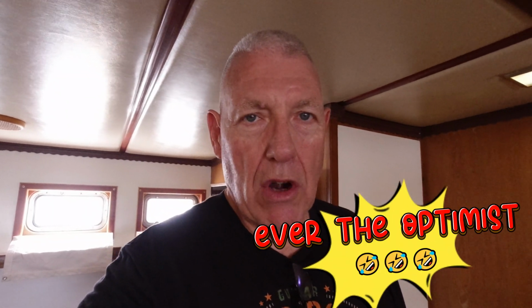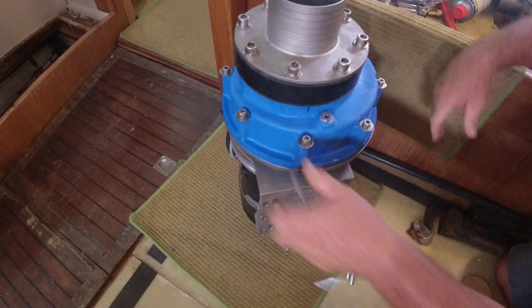We have had a cutlass bearing slip, we'll fix that as well, and we'll check all the through holes. We do have one seacock which is jammed, and on our port engine we're not getting enough water flow through, so we'll go all through that when we're in dry dock, probably in about a week's time. Now this is the pump.